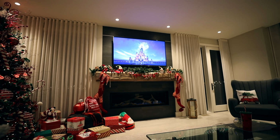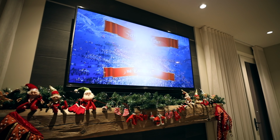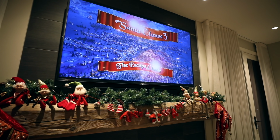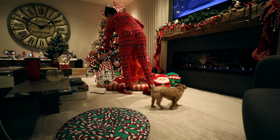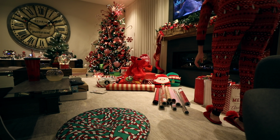So I was watching The Santa Clause 3 and I set up all of my wrapping paper, all of my bags and boxes. Andre was actually gone to a hockey game that he was playing, so I wrapped all of his gifts while he was gone.